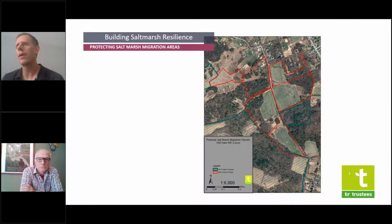And we've identified some parcels. We're starting now to do that and talking to landowners and telling them about what is likely to change. Much of this is agricultural, low elevation, very gradual topography, and looking to see if there are ways that we can begin to really protect the future salt marsh.